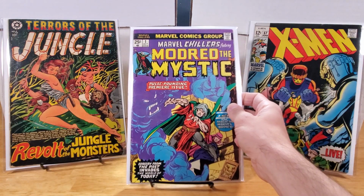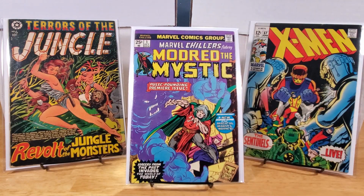I know I've seen this one floating around on social media. Marvel Chillers number 1, first appearance of Modred the Mystic. Know nothing about this character, but I know I've seen speculation tied to this character. I'm assuming towards Doctor Strange. I can't remember, something to do with Chthon. I don't even know how to say the name. But again, it's got to be Doctor Strange specs.